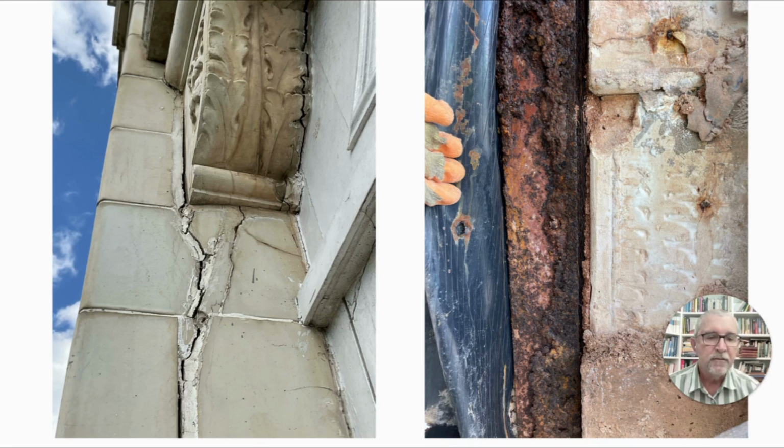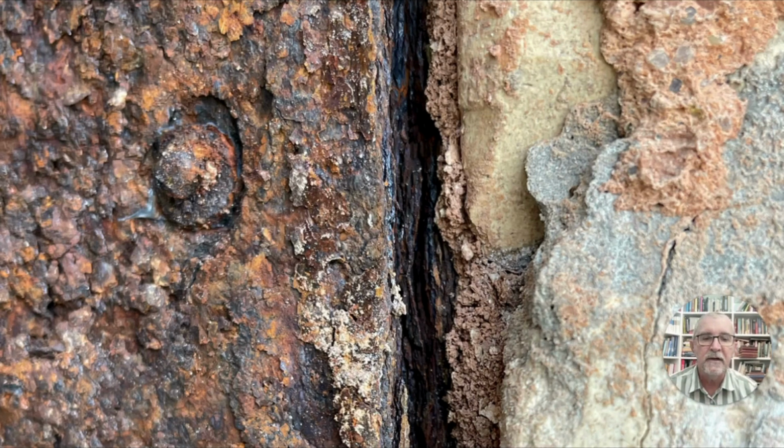So it is corroded, it has then pushed the outer part of the facade away, which has then led to the vertical cracks. And here we see a close-up, and if you look very closely at the central part of this image, we can see how the rolled steel has started to delaminate.